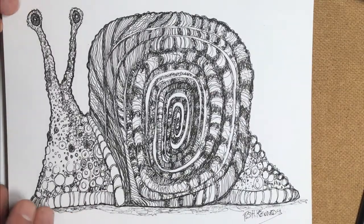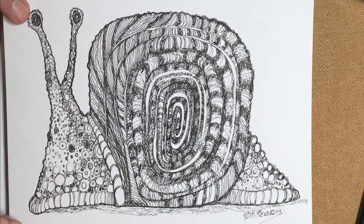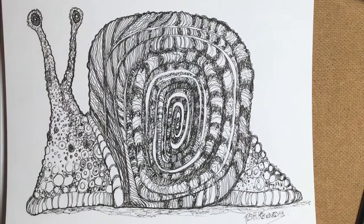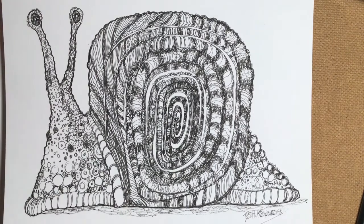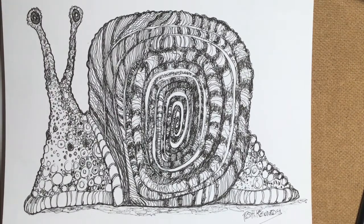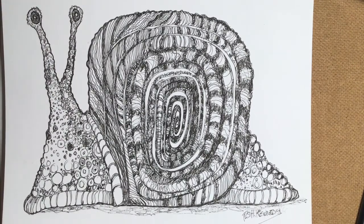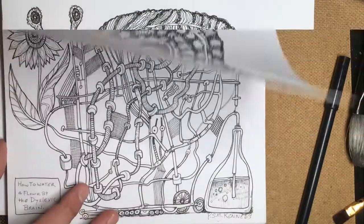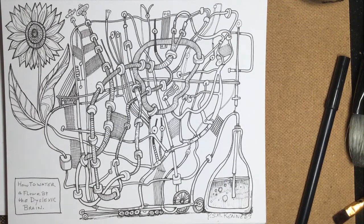Big snail. Huh? Check it out. Lots of snail situation going on there. And I love snails. I just love them. I think they're fascinating. They move along, and then the big shell like that, this big huge spiral. Nature's beauty is just so different and interesting. And I like all the little warts and nodules. It makes me happy.